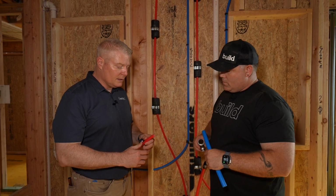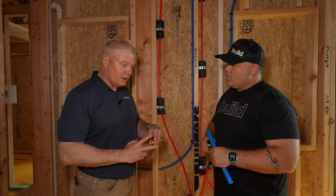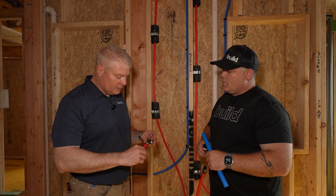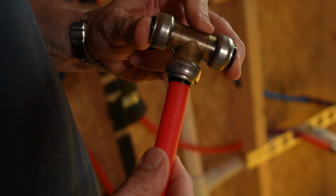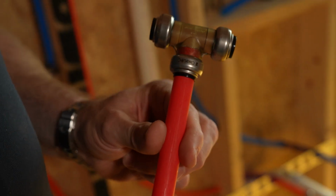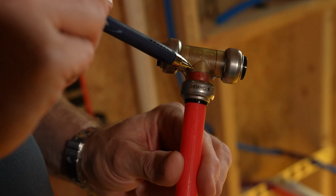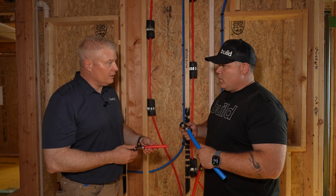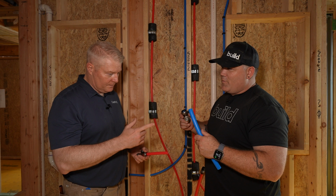So like all cuts, it needs to be properly cut square, cut plumb, right? Stick it in, you no longer have to measure it. Why? Because as you're pushing it in, you can clearly see it goes right to the stop. Like, it's done. I don't have to measure it. Okay. So it's a speed and effectiveness for using it, and you also have a confirmation that it's a completed fitting. Right? I'm gonna do it. I'm not gonna mark it.